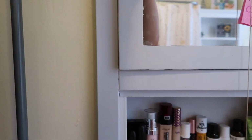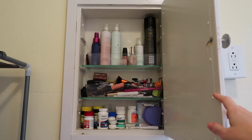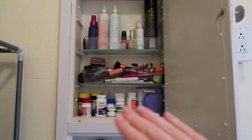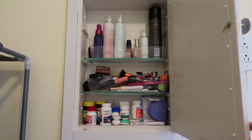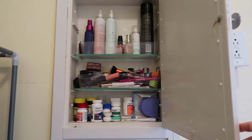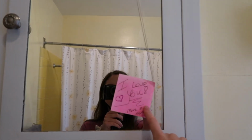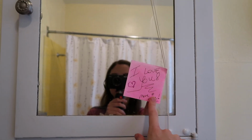So I'll let you take a look at my medicine cabinet, but be warned, it's a little messy. Up top, I keep obviously the taller things. Got medicine type things on the bottom, and then in the middle is just makeup chaos. I promise it works, but it looks a little scary. I have this note. My mom visited one time and left this here when I wasn't paying attention, so it's been there for like 6 months and I love it.